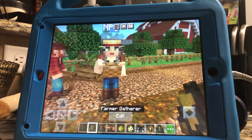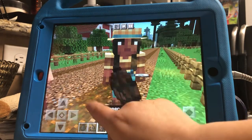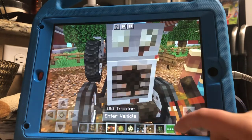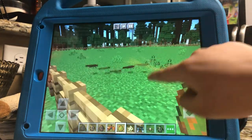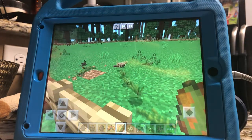Farmer gatherer. The farmer gatherer gathers everything. Farmer shares the sheep. Old tractor. The old tractor is really old. Cricket. Crickets come out at night. They're nocturnal insects.